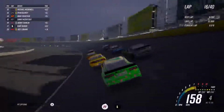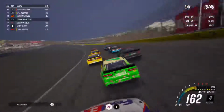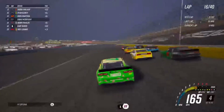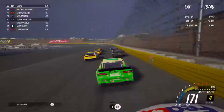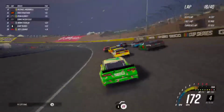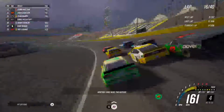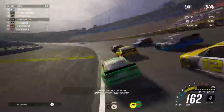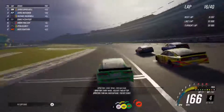Blaney in the apron. What is he doing? Hamlin's still there. Almost chopped his bumper. Kind of did. He's clearly faster than me, but it's this little pack right here that's keeping us from really starting to fly. No damage to the car at all yet. That was a really big bump on Ryan Blaney, though.